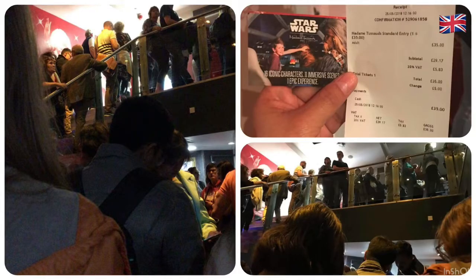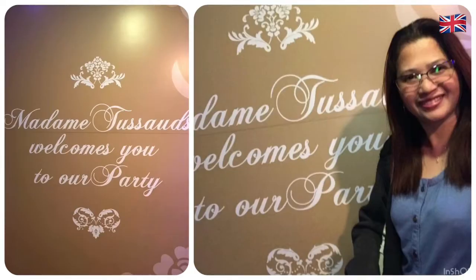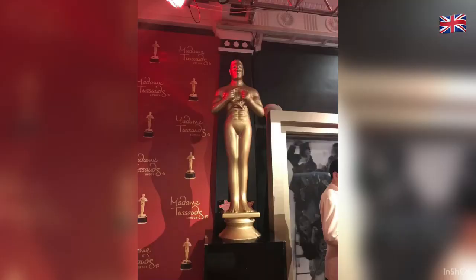How long does it take to walk around Madame Tussauds London? The tour through the attraction is self-guided. It should take you approximately 60 to 90 minutes to complete your tour.